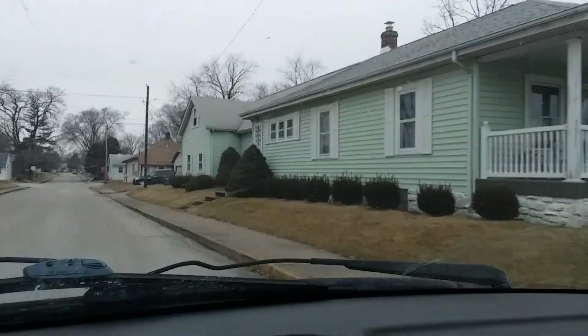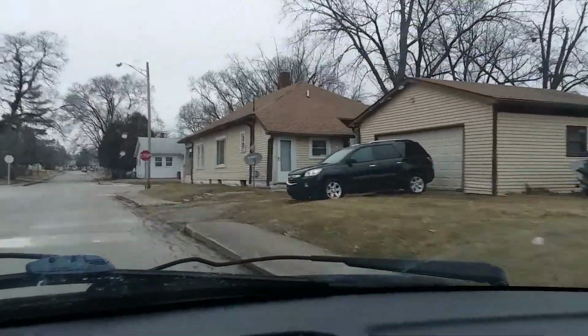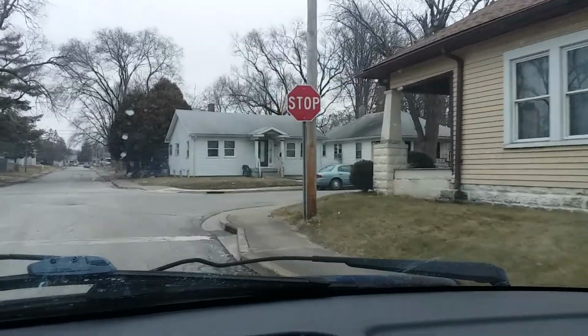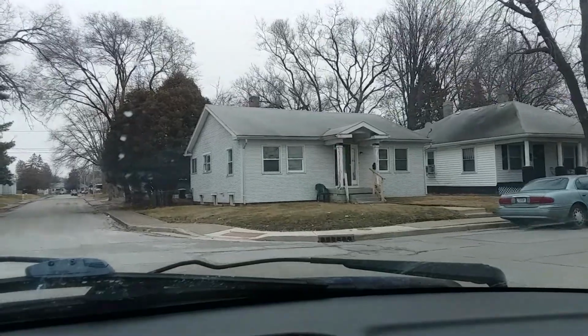The majority of these areas that I drive you through are safe areas to live. It's just that the majority of the population in these areas are poor. But as far as the safety, for the most part, you really ain't got anything to worry about.